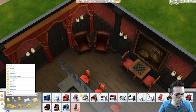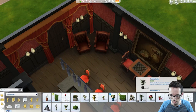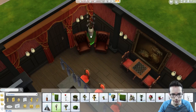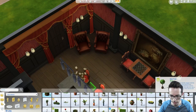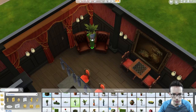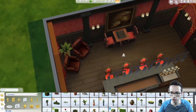Let's put in a nice decorative item. Put in a plant. Where's the plant? I need the plant. That plant is too big. That plant is too large. That plant is too ugly. This plant is just right. Nope, that plant is not right. That was not bad. Can I retexture that? Kind of. Yeah, orange. It's fine.